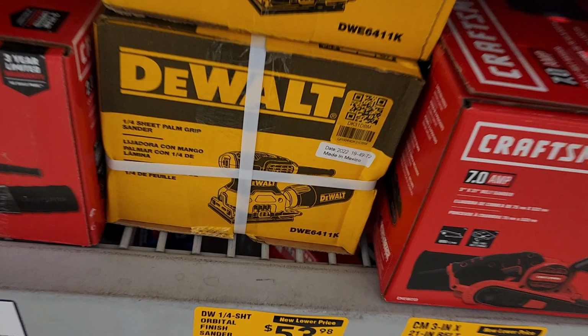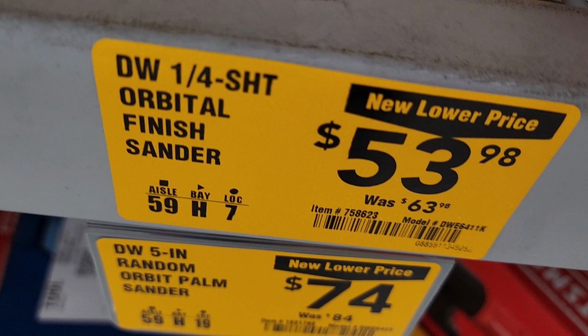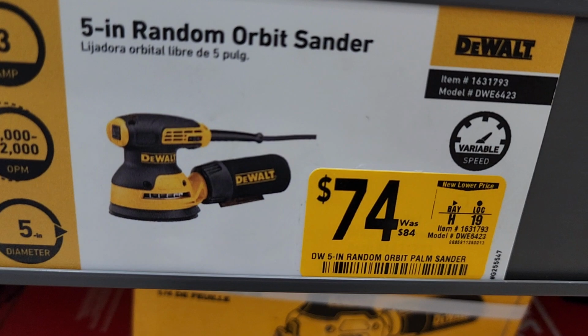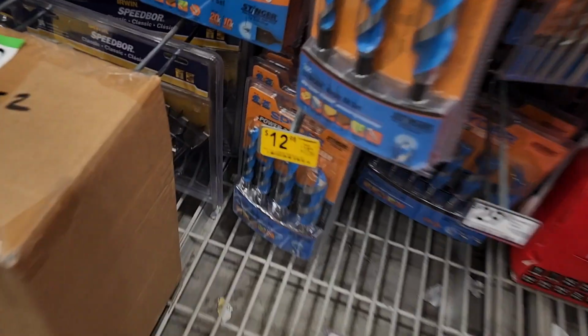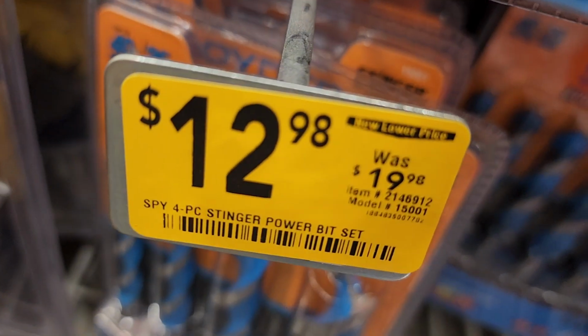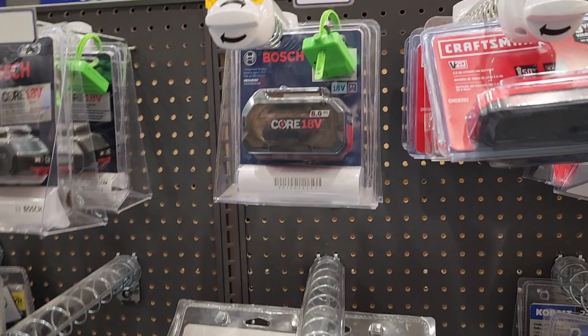You got the quarter sheet palm sander, $53 down from $63. That's a nice little sander. And then you got the 5-inch random orbit sander, $74. Alright, this is a nice little set. It's a Spider 4-piece auger bit set. That's pretty nice. Check this out.